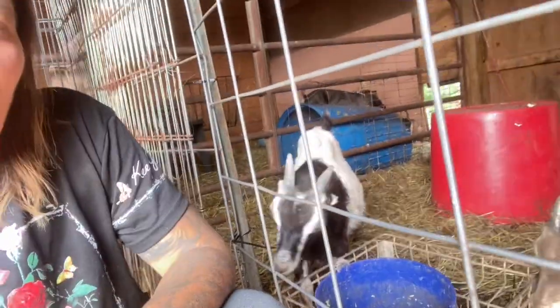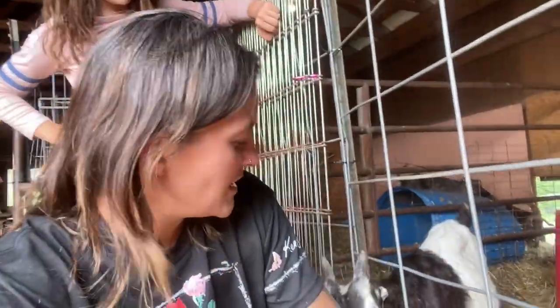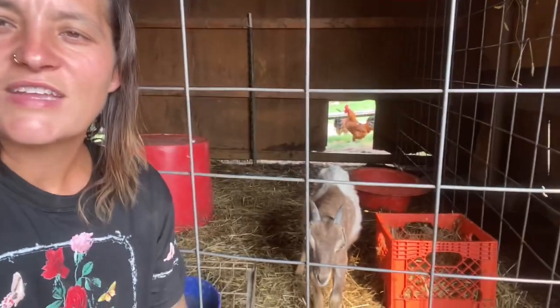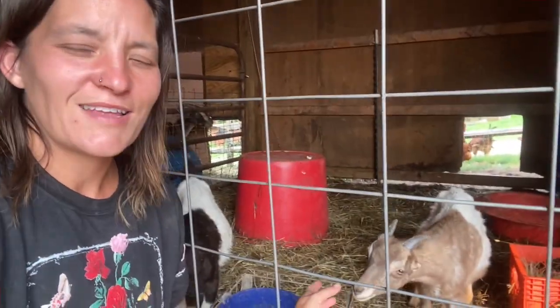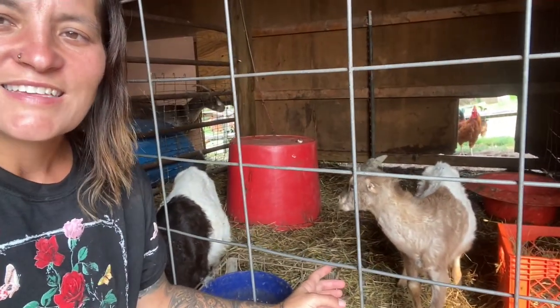Loki is very friendly. He likes to chew on clothes. And you can see they have the big old worm bellies. So once we get them all straightened out, then this guy here will be available to find his forever home. He's eating my shirt. We haven't named him yet. So if you guys want to, leave name suggestions for this guy here, he will be finding a home. I would love for you guys all to give me your ideas on names for him. He's a very sweet boy.